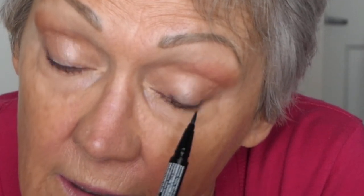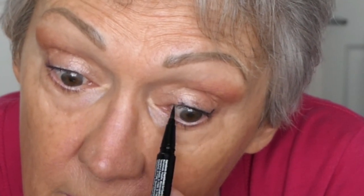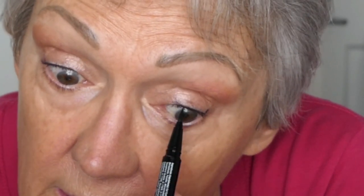Shall we be wild and crazy? Uh-oh. This is one of those, you guys. Okay. I don't know that these are good for waterline, but I'm going to try it. Right on the lash line. This is black. I am not good with these. I'm trying, ladies. I'm trying. I'll probably use the amethyst side unless I can someday get good at these little dang things.